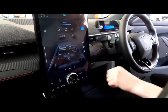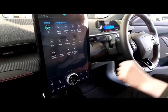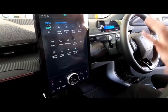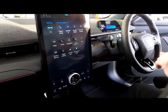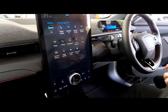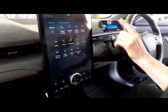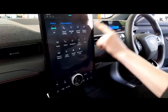Wonderful little details there. I'm going to bring you back now to the profiles. So you can see I have loaded mine in earlier, and what this does is it's coded into the key, my profile. As soon as I jump in the car with my key, the seat will adjust, my radio stations will come on, and it's all tailored to me. And because there is AI, I'm going to get my prompts, my suggestions.